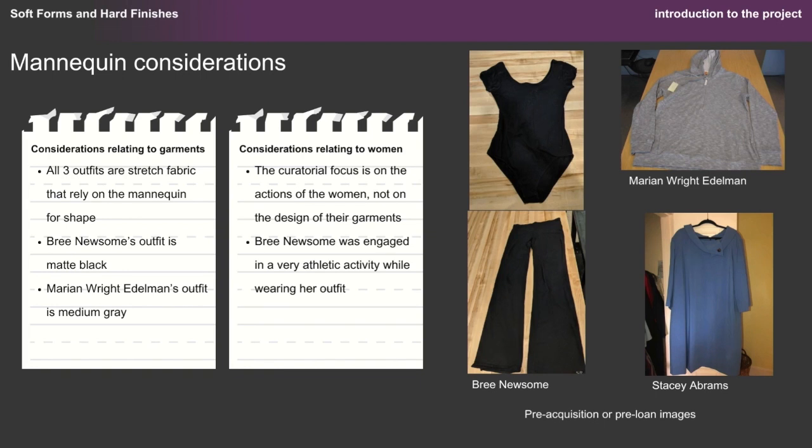Thinking about these garments, all three outfits are stretch fabric and rely on the mannequin for shape. With one outfit in black and another in medium gray, neither of these seemed like good color choices for the mannequins. Thinking about the women, the curatorial focus is on the actions of the women, not the design of their garments. And Bree Newsom was engaged in a very athletic activity while wearing her outfit.